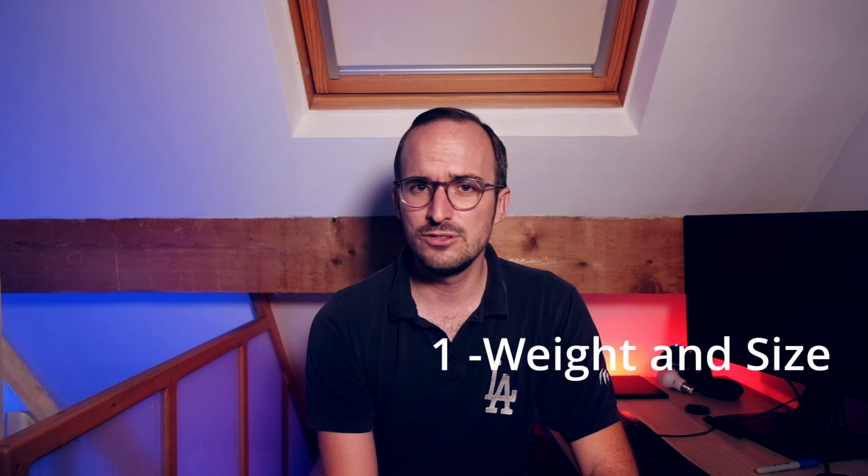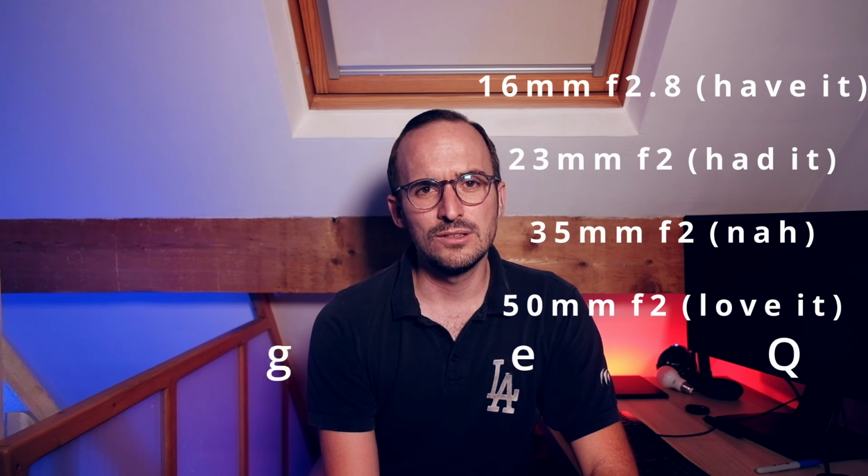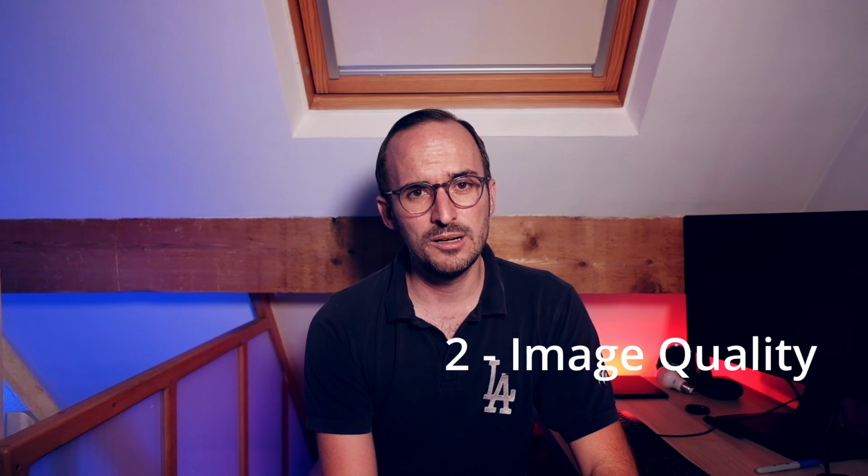Why is the 35mm f1.4 so good? Well, very simple. First, weight, size. It's really light, 160 grams, just like a Fuji Quan, you know, all those f2 lenses. Also, it's got great image quality. It's really sharp, one of the sharpest Fuji lenses in the center. However, it's very murky in the edges wide open, and it becomes great when you close down. It's more than enough for 99% of photographers.